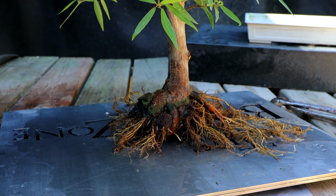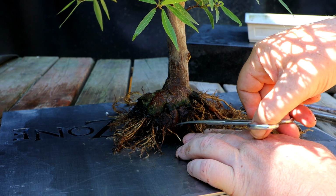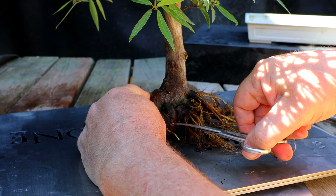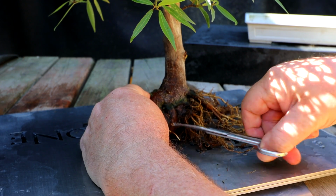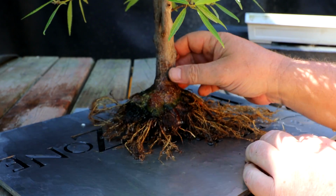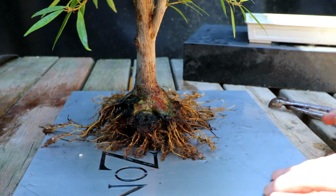I could kind of scratch the surface here a bit. It might help promote a root in that area if I do that. So yeah, it might promote some roots coming out here, so we'll see. That's about it for the root base.